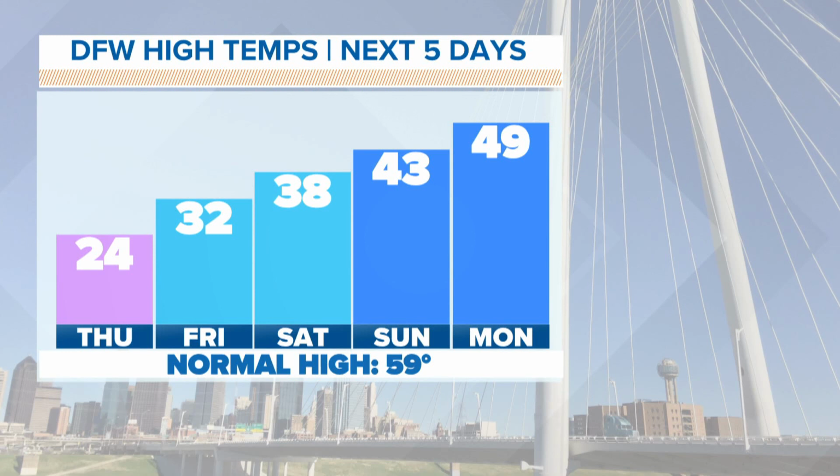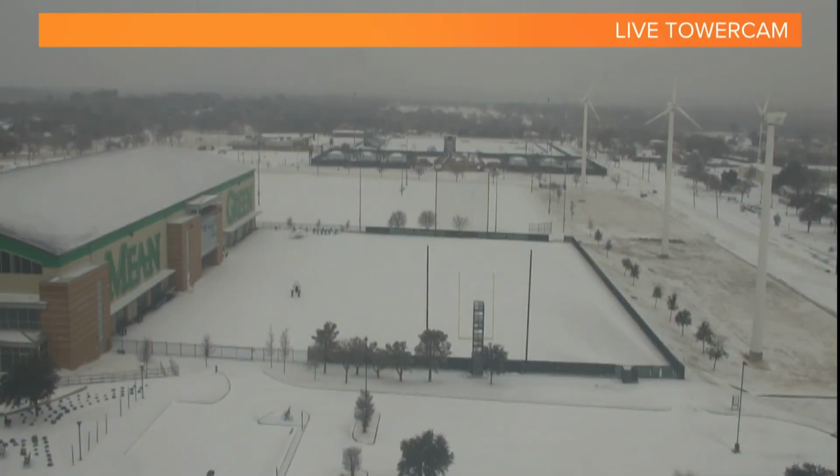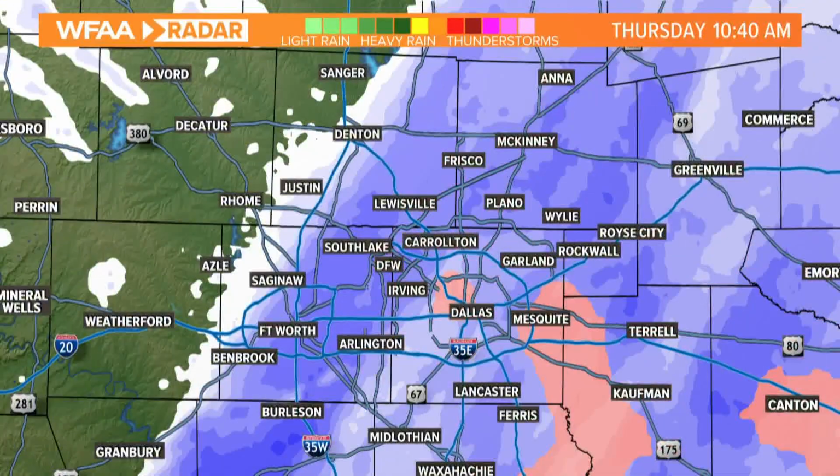That tower cam from Denton, you saw that, and you can see how that was looking. That snow still coming down. Pretty impressive view there from Denton, with the snow coming down, but it has tapered off some. It was a little bit heavier, dropping that visibility down in some areas, and that's what radar looks like one more time before we let you go.